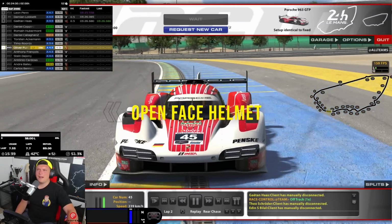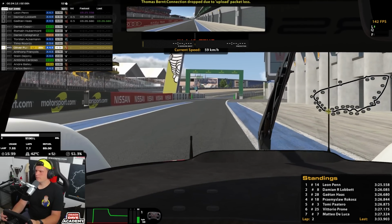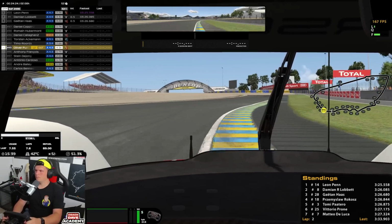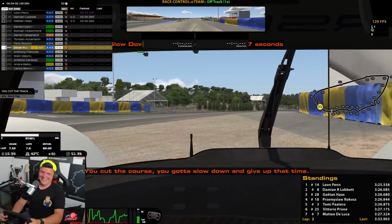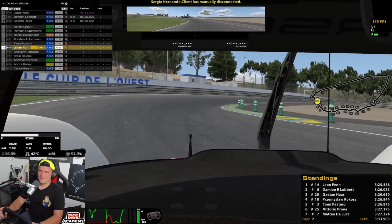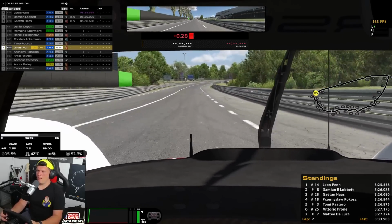Open face helmet. I imagine this means it will be very loud. Sounds relatively normal. Can I cut across this? What happens if I try and cut across? Slow right down. Just slows right down. Doesn't really sound too different to normal, I don't think.